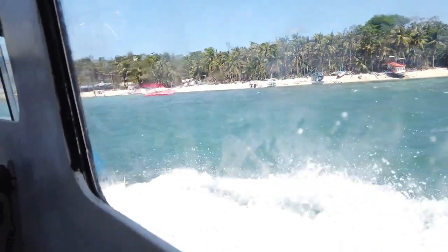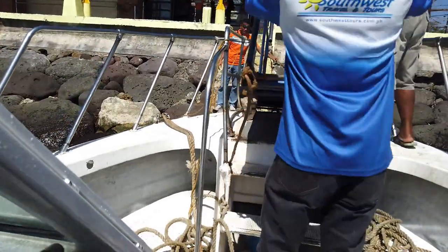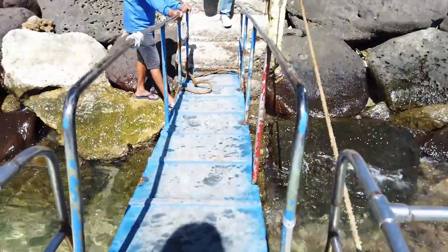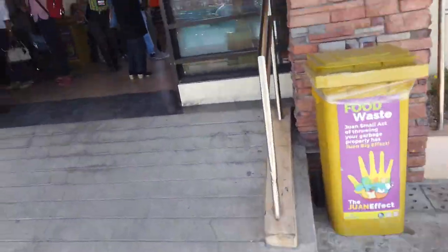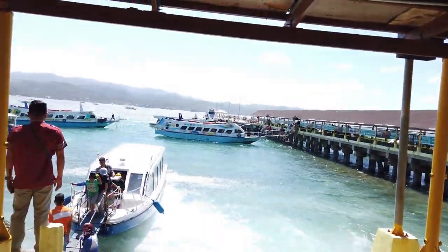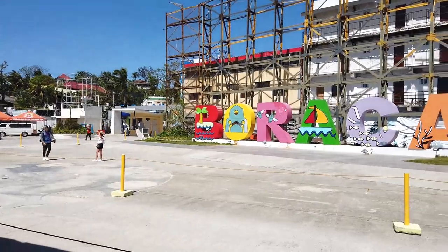The water. Okay, let's go. Thank you. Okay, welcome to Boracay Island, and that is the port in Boracay. Wow, beautiful. So here is the waiting area. Boracay.